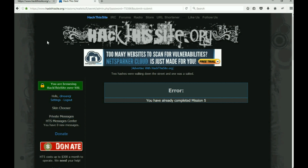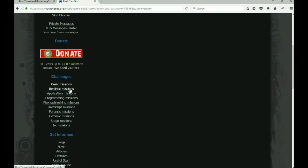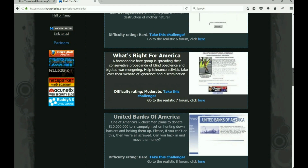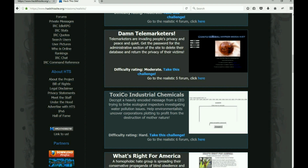Alright, so hope you enjoyed that one. That's one of my favorites. Let's take a look at what we got next, because coming up next we're going to start getting into some hard ones. Okay, oops, passed it. There we go. Toxico-industrial. Decrypt a heavily encoded message from a CEO trying to bribe ecological inspectors investigating water pollution issues.